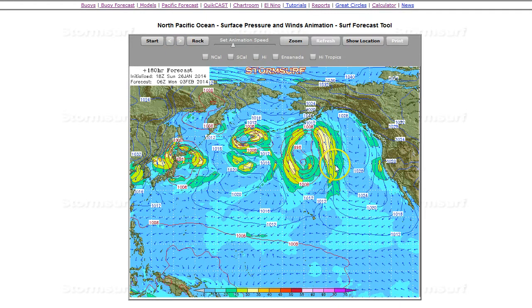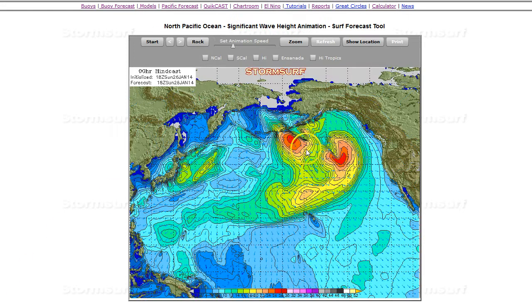High pressure again tries to get reestablished here, gradient off the U.S. West Coast, 25-knot winds, but basically not a whole lot happening. And this is typical of a split jet pattern and a weak jet. After the past week's worth of storm production and swells, it's no surprise that it all decides to back off a little bit.